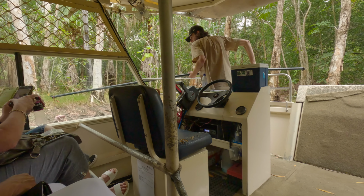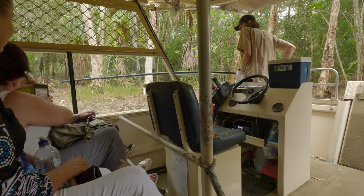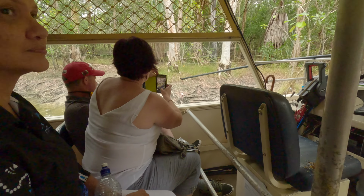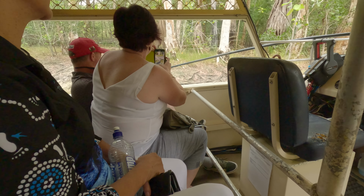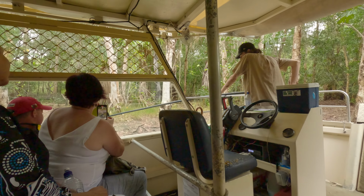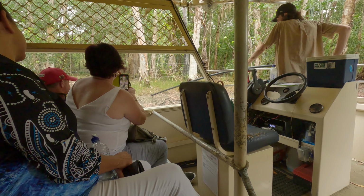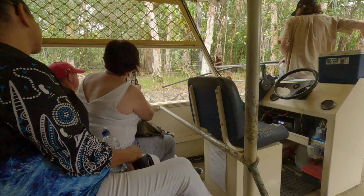Alrighty. See if she wants any food. Do you want it, mate? You're just gonna look at it. She's like, mmm, that's chicken. I don't want it though. Now she wants six. Oh, look at her. Give that back, mate. Thank you.